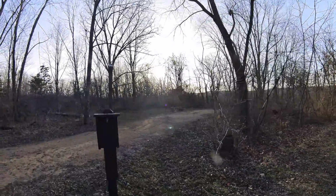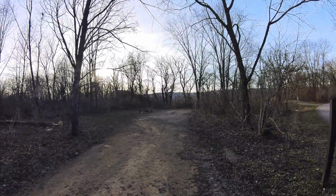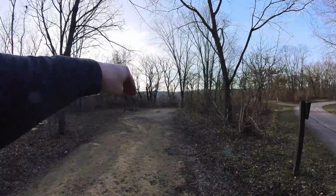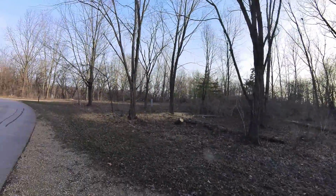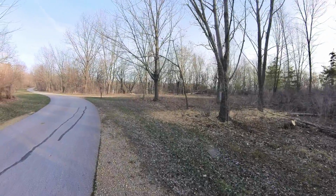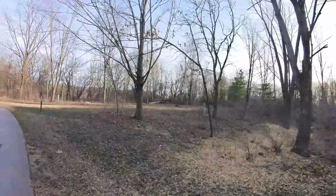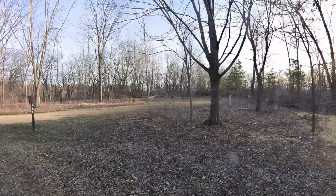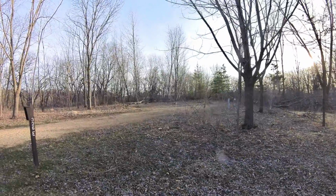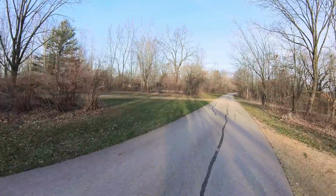325 on the right here. Pretty deep. Not never-ending, because it does have a definite end on the pad there before it drops off. Like I said, you can see through all this now, but once it greens out, you're not going to see through much. 326 over on the right here. 327 on the left.